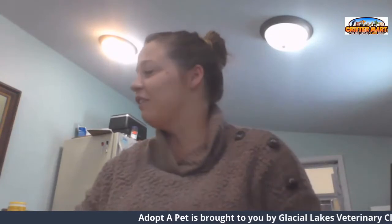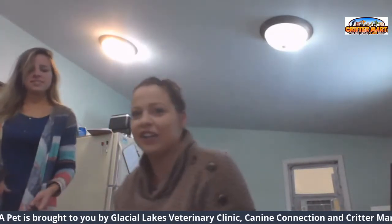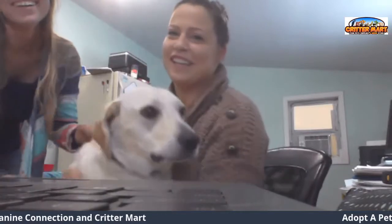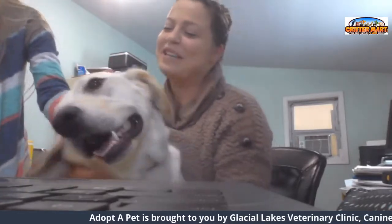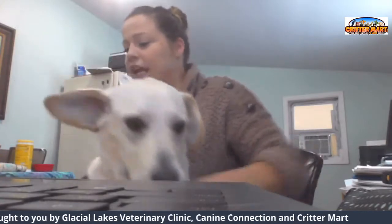Well, let's meet the dogs today. Sounds good. So the first one is Shiloh. Come here, Shiloh. Shiloh is a 1-year-old, and he's like a dachshund lab. He's kind of goofy. He's got a lab head and a lab length of body, but he's shorter. He's adorable. He came in because his owner wound up passing away. And he's a very, very good boy.